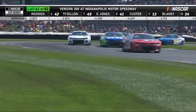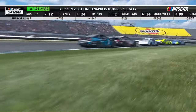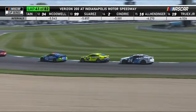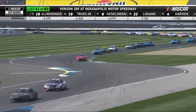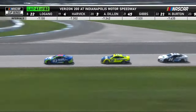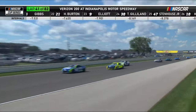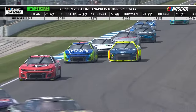Byron trying to follow him through. Byron jumps to the outside of the 12 now, the white car here in the second of the screen. They all try to close in on the 43 of Erik Jones, who just signed a new contract with GMS Petty Motorsports. We've seen a lot of tire smoke out of that 43 as well. He's been hard on the brakes to start this final stage.